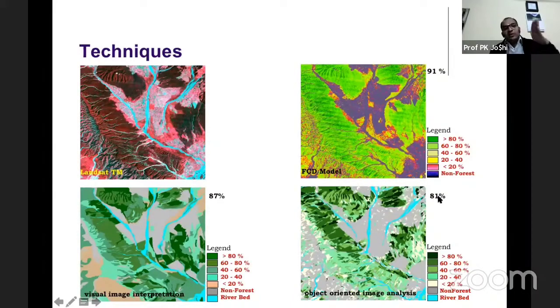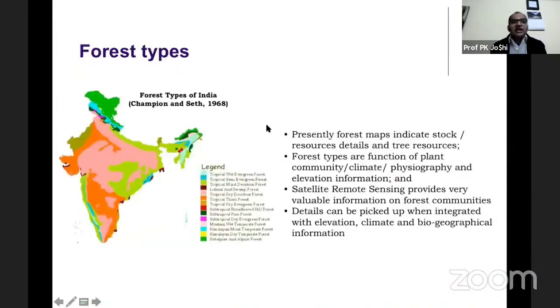What is accuracy? You compare your map with ground, and then you say how correctly you have represented the ground on the map. So here you have 91% accuracy. Here you have 81% accuracy. Here you have 87. See, visual, though it is very controlled, you have 87% accuracy. See this FCD mapper, where you are using different indices, computers and all, 91% accuracy. So it all depends on how nicely you are processing and analyzing your data, and you might get much better accuracies.